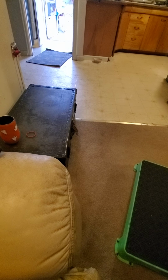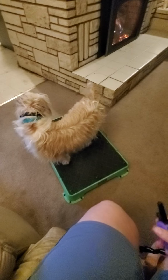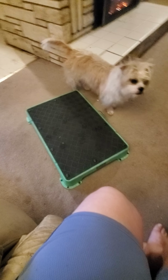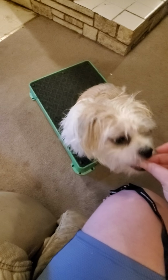Here. Good girl. Place. Yes, good girl. All I did there was I gave one tap on the button. When she looked up at me, I said here. The e-collar is like a pager that says, hey, I'm going to have information for you. And then you follow that with a command. So for place, it would be tap, place. Yes, good girl. So the tap on the e-collar told her I'm going to have information for her, and then I followed that up with the information.